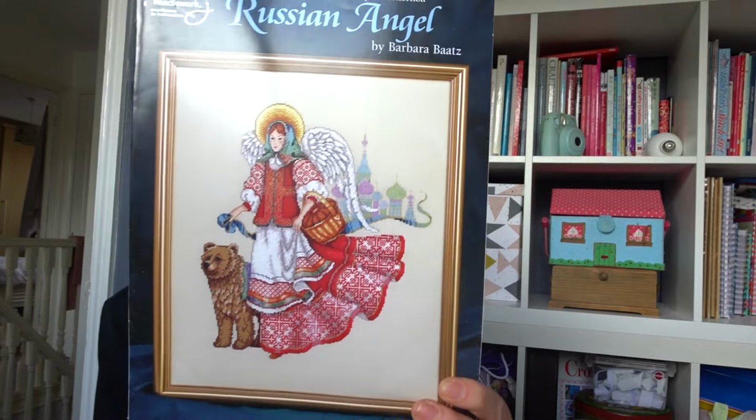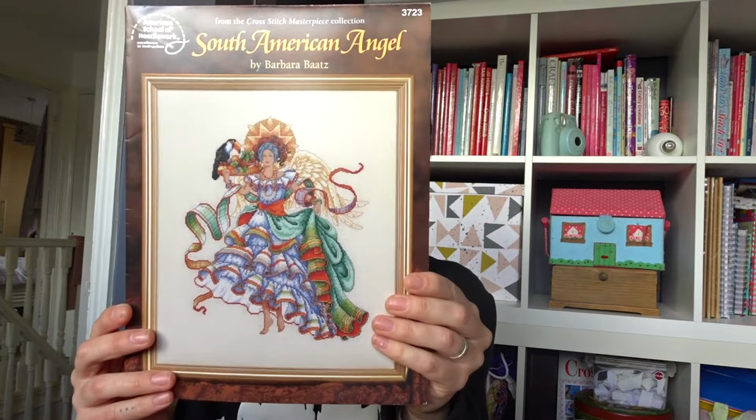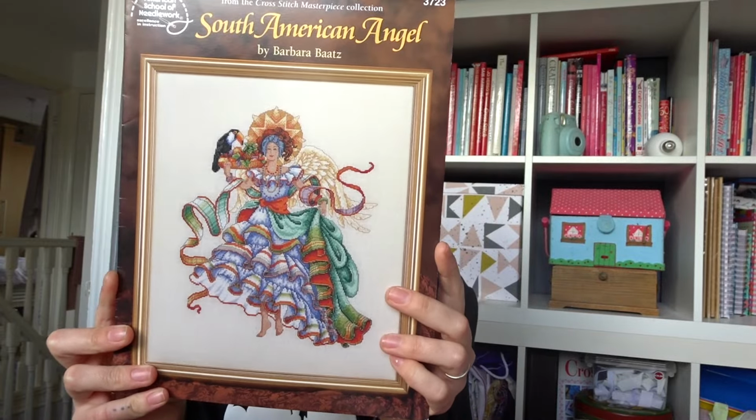Right, so these ones. I found three of them in a charity shop, and there was one left and I didn't pick it up, so my dad bought me it. So there's Russian Angel, there's Nordic Angel, there's Japanese Angel, and there is South American Angel. There is others, I think, at the back. Oh no, that's it. So yeah, I got all of them ones.